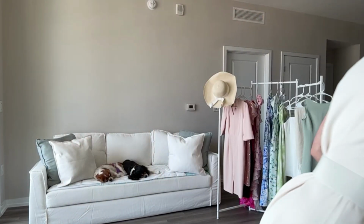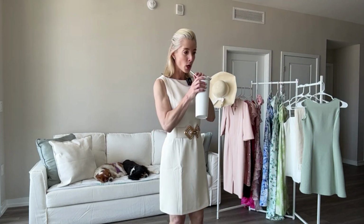This is another fan favorite. I've shown this a million times because I'm truly living in this dress.